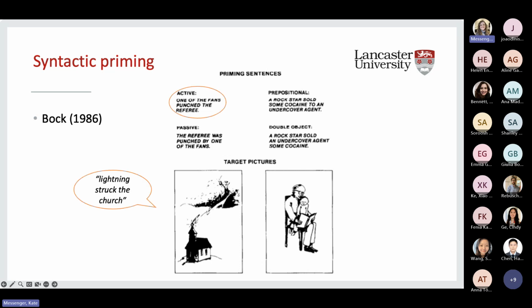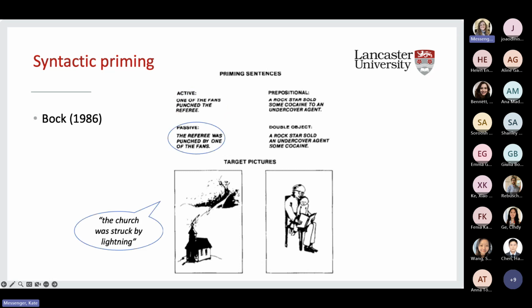And what she found is if they'd heard or read an active sentence, they were more likely to describe the picture with an active description. And if they heard or read a passive sentence, they were more likely to use a passive themselves. And you get the parallel findings for these different types of datives.